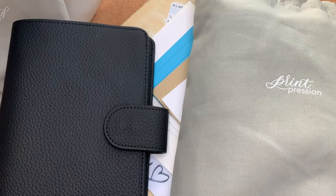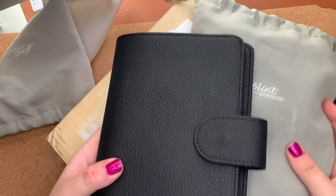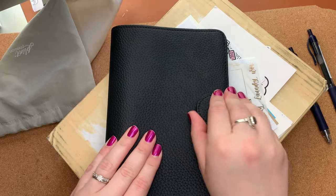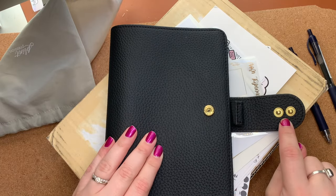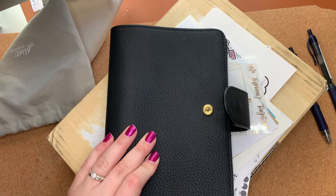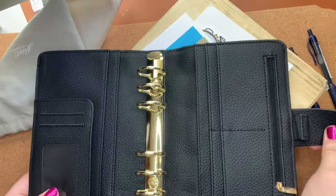So I'm actually gonna zoom out a little bit, so give me just a second. Okay, so this one is super buttery. It's really cute, and the way Printpressions are is you have two buttons instead of two button holders. And then here it is.